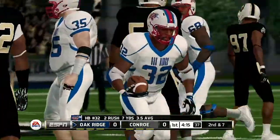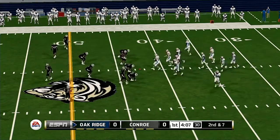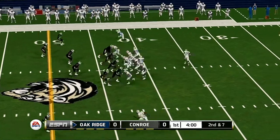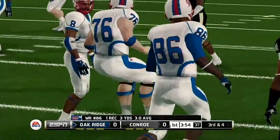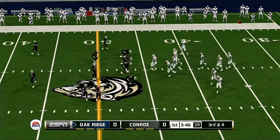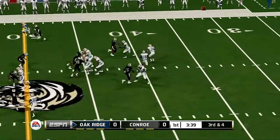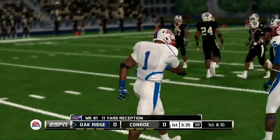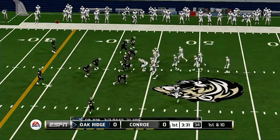To about the 43. From their own 43-yard line, second down. Pulls it in and stopped in his tracks with that tackle. Yard line. This passing game can be very effective if you don't get enough pressure on the quarterback. They use their personnel well and can be very tough to defend.